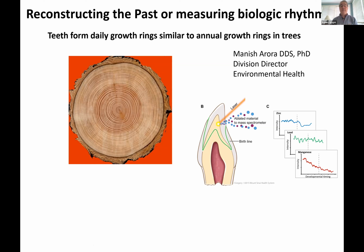Obviously, these rings are very, very tiny. These rings are formed throughout your life. That's why your teeth will tend to crowd as you get older, particularly if you haven't lost any teeth. So your teeth actually never really stop growing. And this technique works really well in children because children lose their baby teeth, and then parents can give the tooth to Dr. Arora, and Dr. Arora can do analysis of past chemical exposures. In adults, you would have to have your tooth pulled for him to do it.